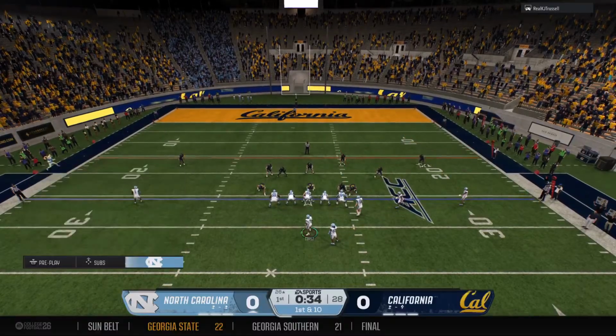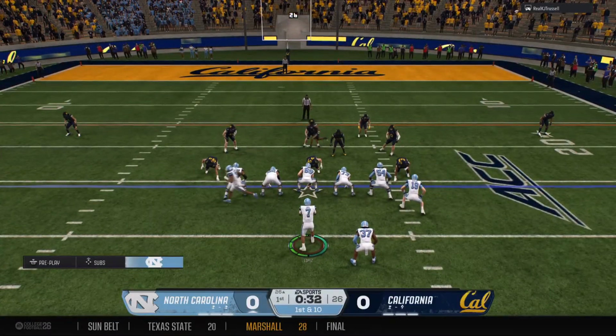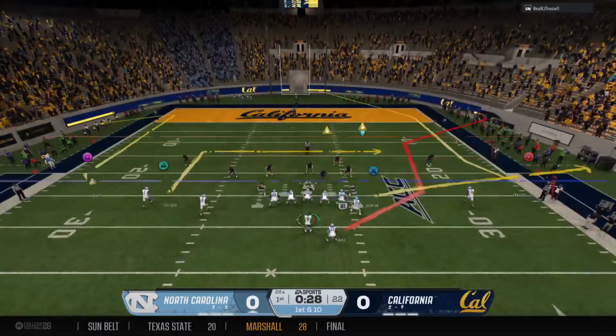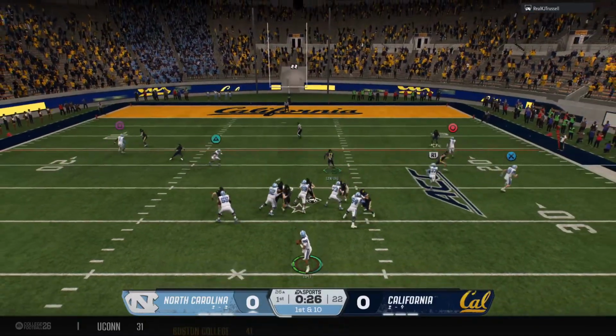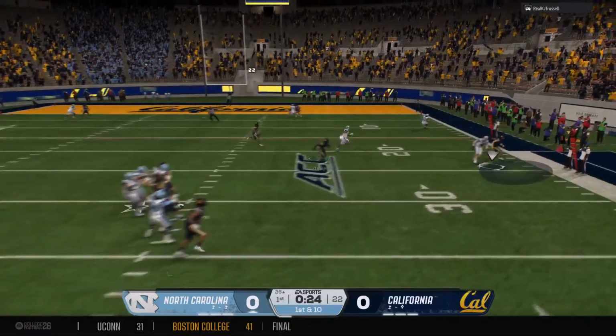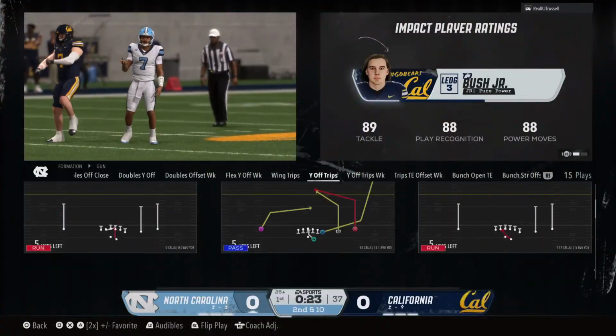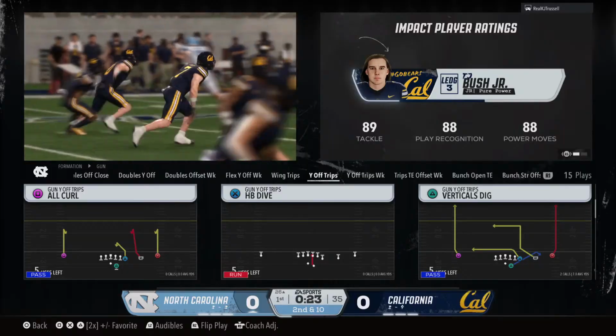Why not give it to him again? White 94 slider choice. Defense looks as if it's coming. Oh, they're after him. Can't find his man as he took a shot trying to deliver that football, and it'll be 2nd down.